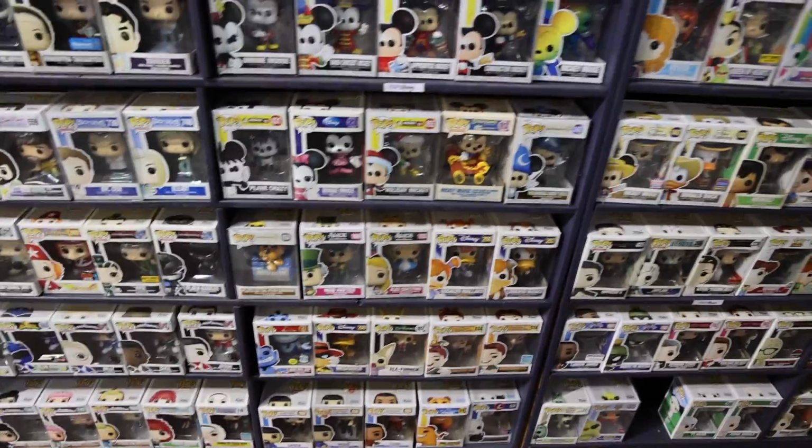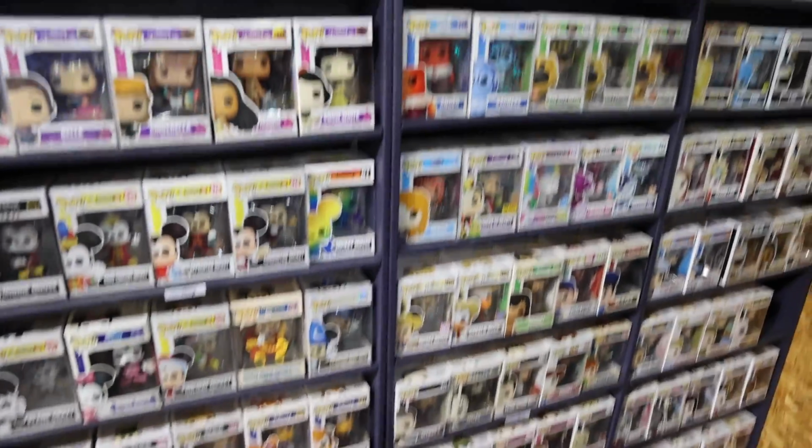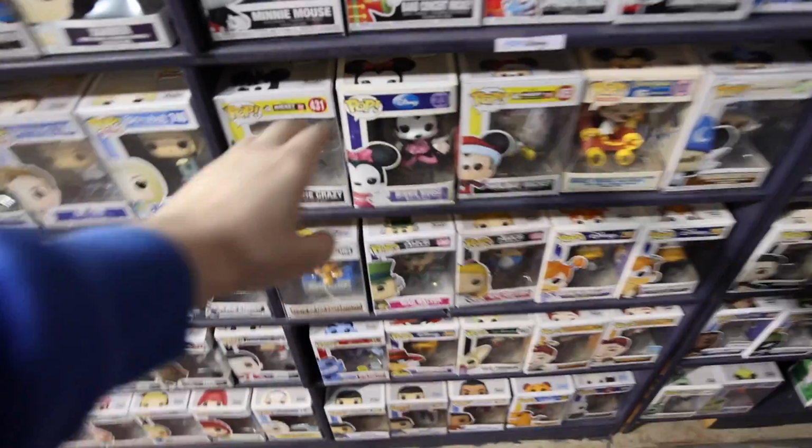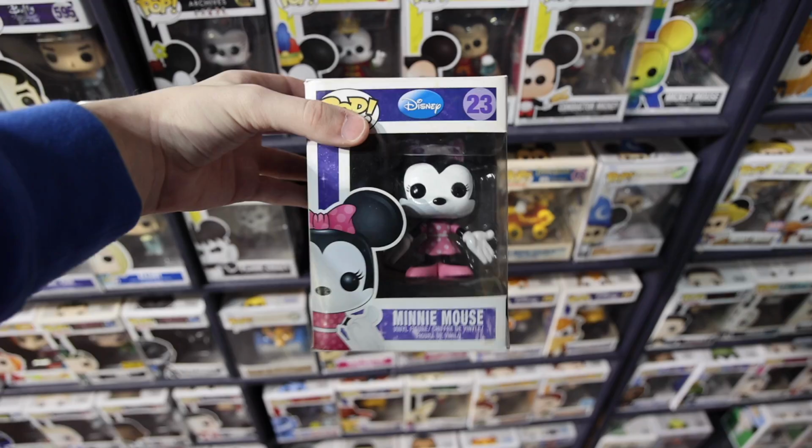And you know what, speaking of the Disney video, we might as well take a look in their Disney section to see if they have anything. And at the moment, I'm not seeing much. I guess the closest thing here would be this Minnie Mouse, but this one here is Series 2, not Series 1.